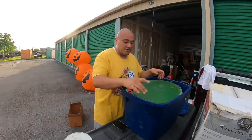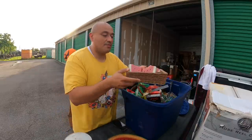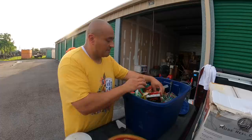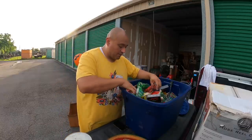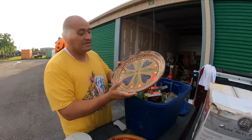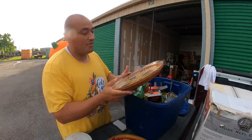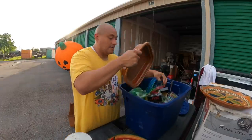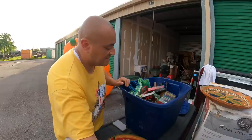Okay, so here was a bunch of that watermelon stuff. You got this tray, you got some salt and pepper shakers. You see here, you got a bunch of coasters, a bunch of napkin ring holders. This is going to be a little bit harder to go through. You got another one of these little bowls or dishes. That one's in a little bit rougher condition. Got this guy here, Sunbeam. It's a baking dish by Sunbeam. It's vintage, it looks nice.